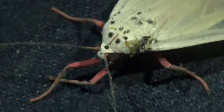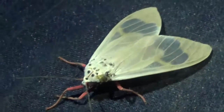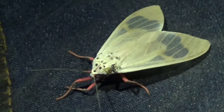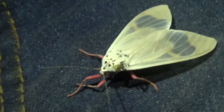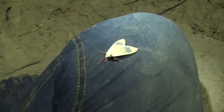You know, tiger moths, they tend to feed on plants that are toxic, and they sequester these toxins, often called alkaloids, inside their bodies, and it makes the adults unpalatable, and they can also secrete them, in some cases from specialized glands near their head. Really nice.